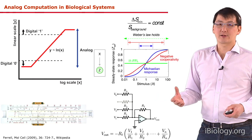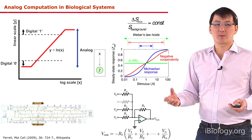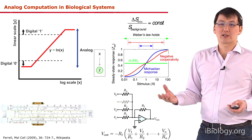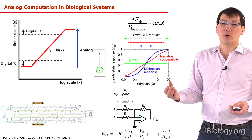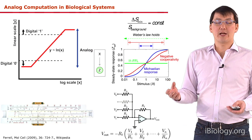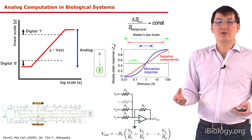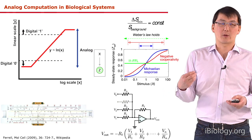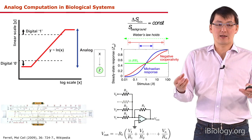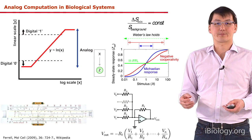And we would argue most biological systems are actually analog, not digital. So many biological systems have different responses to different concentrations of the input, which is an analog type behavior. Many biological systems, for example, sensory systems, also obey Weber's law. So for example, Weber's law is this idea that the percent change in signal divided by the background remains constant. And this type of behavior is really an analog function. So for example, your ability to perceive a 1% change in light stays invariant whether you're in a dark or light condition. Again, that's an analog type behavior rather than a digital behavior.